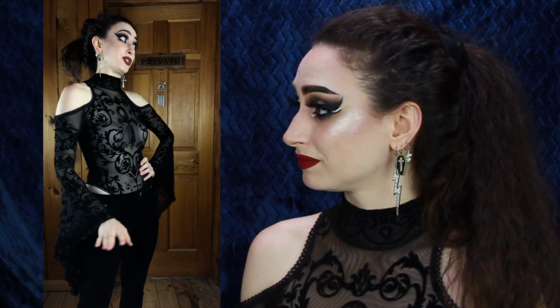I do wish not wearing a bra were more socially acceptable because I would just wear this without anything underneath, but unfortunately that is not the case. So because this is completely sheer, you will need to wear something underneath it. But I am in love. Now this is what I'd wear on a date with Dracula, for sure.